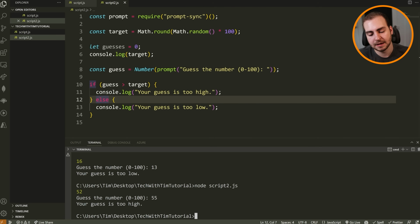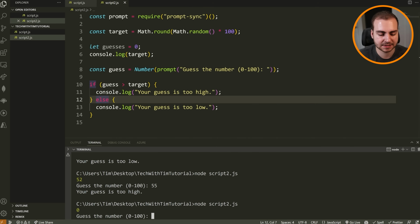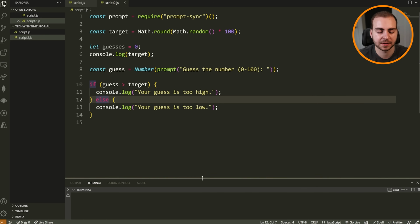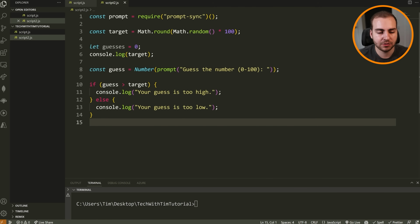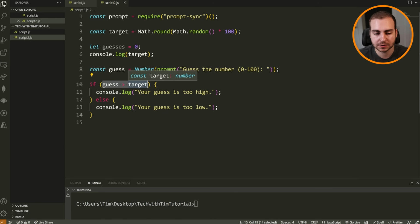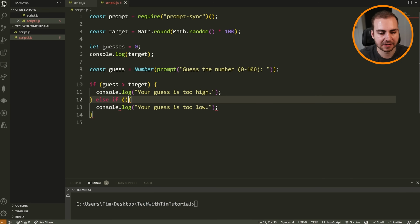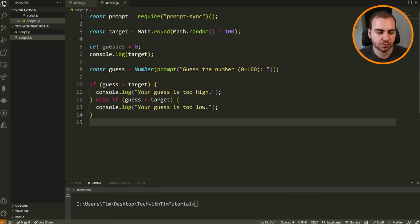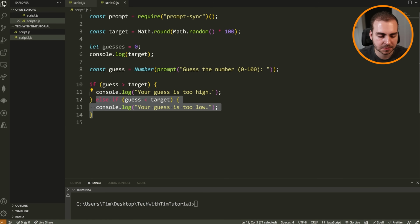So this is functioning. Now, the issue I was discussing is what happens if I actually guess the number, right? So in this case, I guess 0. It says your guess is too low, when really we've actually guessed the value. So this is where I'm going to introduce something known as the else if statement. Now, the way the else if statement works is it's an additional if that we will check if the first if is false. So what I can actually do here is go else if, and just like I wrote my original if statement, I can write another condition here. So I can say if the guess is less than the target. So now essentially the way this works is we check this first if statement. If this is true, we just execute this block and skip checking this. If this is false, we go to the else if and see if this is true.